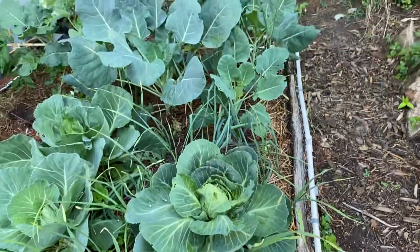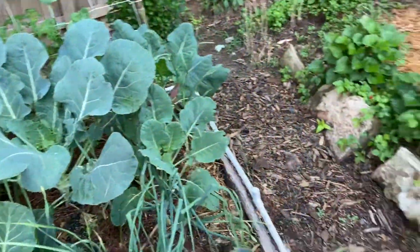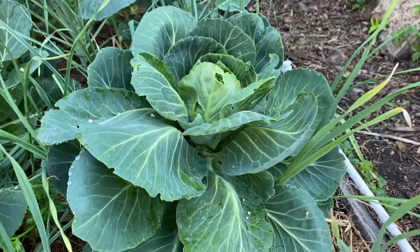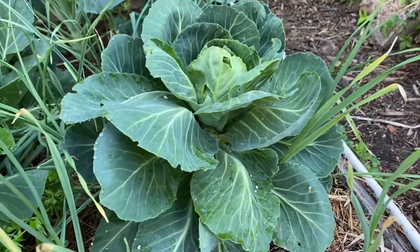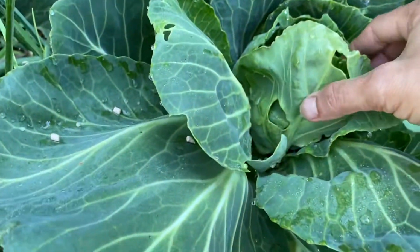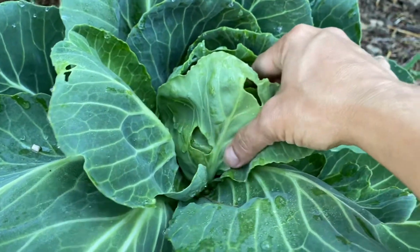Okay, so garden bed, May 26th. All these brassicas look like they're finally really getting going, and I'm probably not going to get anything from this one. It's starting to get damaged, although because it had a lot of rain, it's washed off everything that I put on it, like BT or whatever.